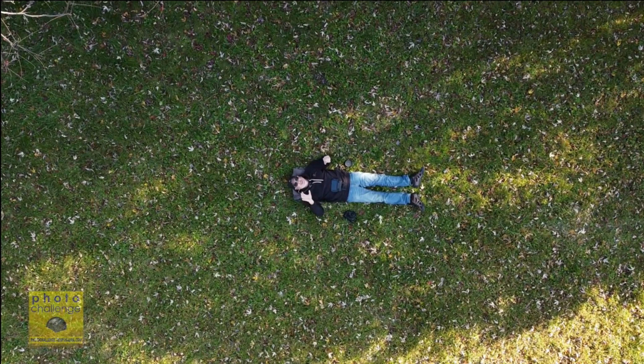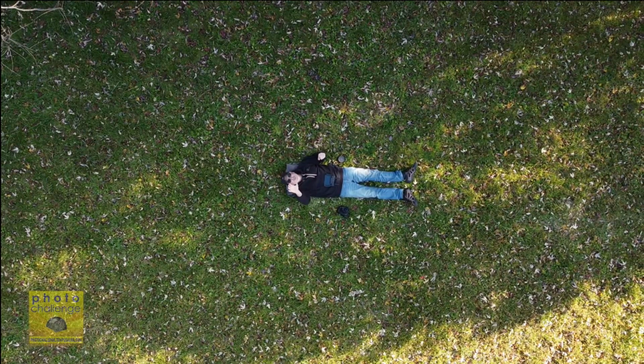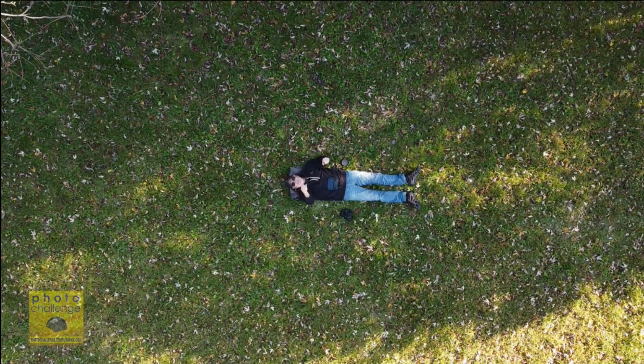So that's basically it in a nutshell. Our challenge, looking straight up. You might be looking straight down at me, but I want a picture of what you see when you look straight up, camera total vertical, straight up, 90 degrees from the ground.